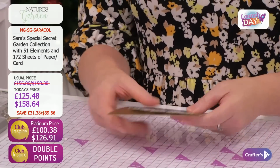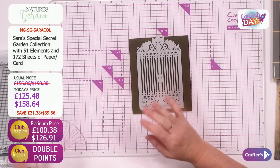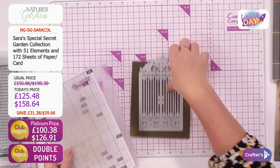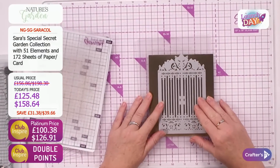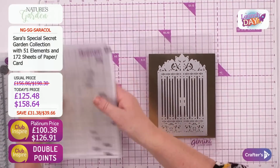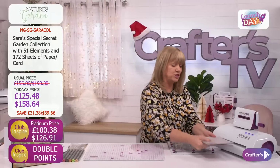So the first thing we're going to do is we're going to use a piece of gold matte mirror card, and we're going to send it through our Gemini machine. Now these dies will work in any machine that you've got at home, because they are just thin metal dies, but obviously with your Gemini you can get that precision that you need when you're die cutting.